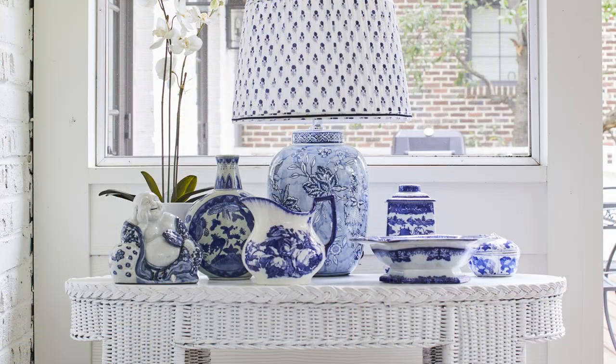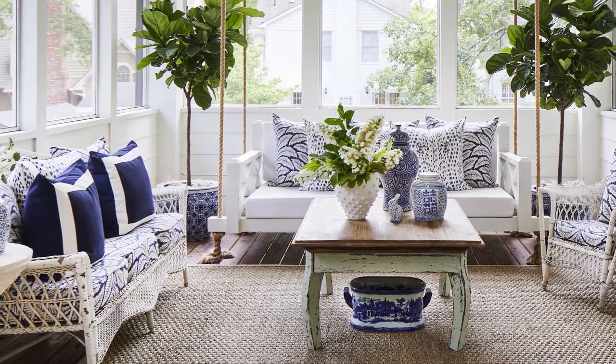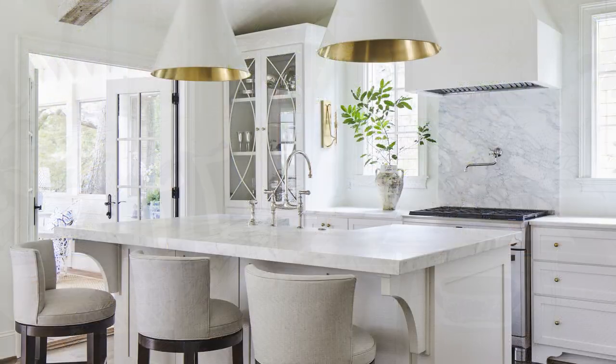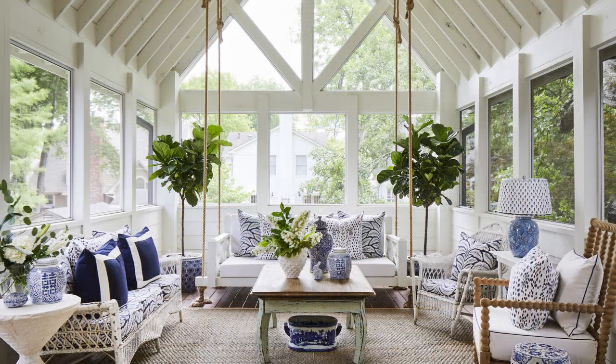Pops of blue scattered throughout the porch accent the mix of seating, which includes a custom bed swing, comfy linen chairs, and an heirloom wicker sofa. Set right off the kitchen, the homeowner's favorite room in the home, this porch functions as another living room and provides a wow factor to the back of the house.